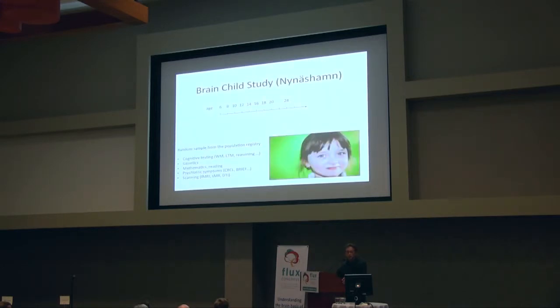And we have a sample here, which we call the Brainchild study. It's children between 6 and up to young adults of 20 to 24 years of age. They are a random sample from the population registry in a small city close to Stockholm. So we have met these children several times. They have participated up to 3 times, where we have performed cognitive testing, we've done genetics, looked at mathematics, etc., and done scanning: functional, structural, and DTI.